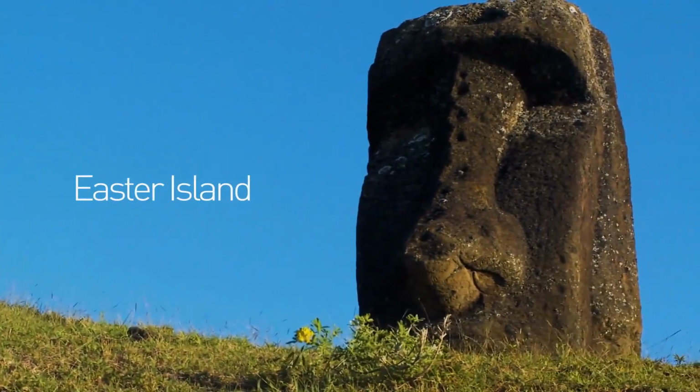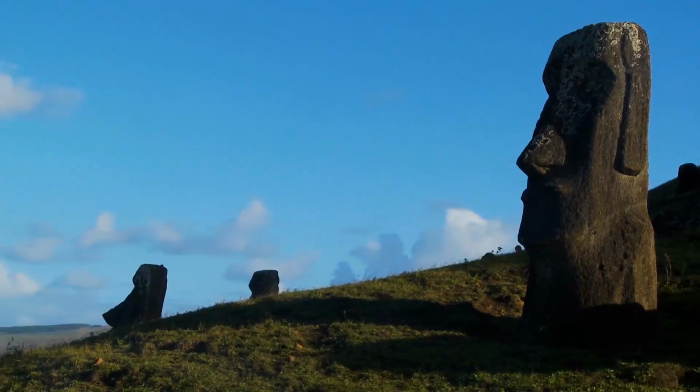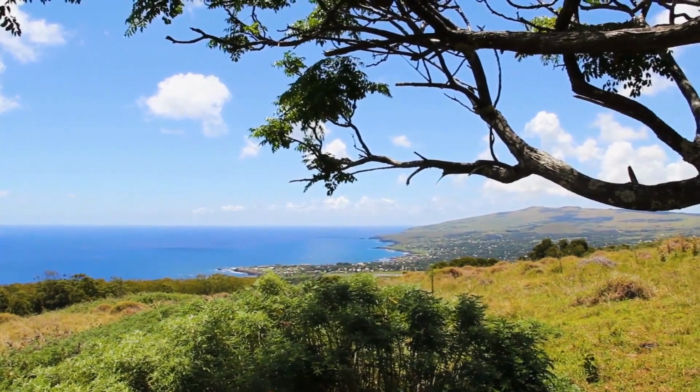The famous stone heads of Easter Island have been around for hundreds of years. No one knows exactly why they were built. Some scientists think that local people believed the statues would make the soil more fertile.